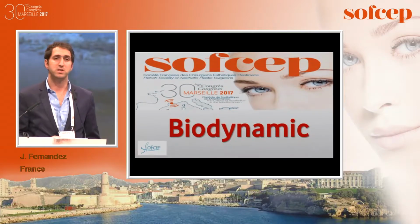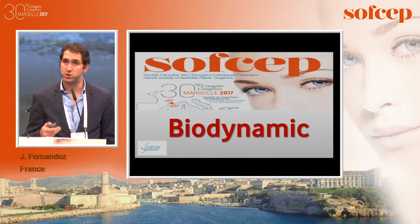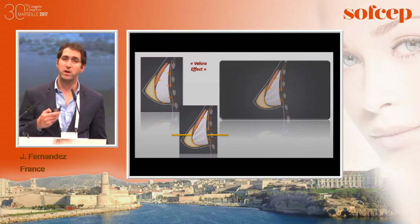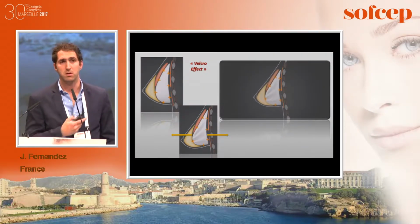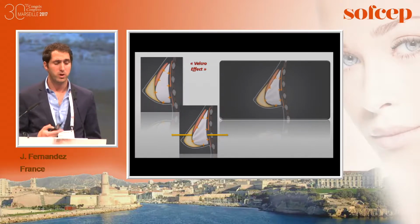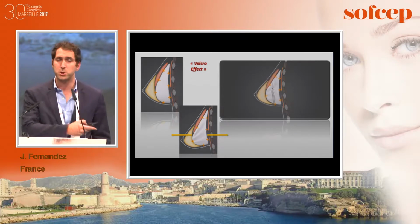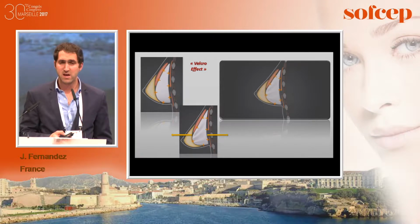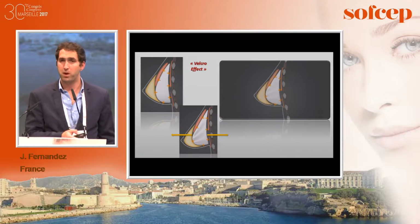But it's very important to understand the biodynamic too. The biodynamic with the Biocell is very important, because with the Velcro effect we have a real attachment in anterior and an attachment in posterior. But when you move, we're going to have a traction in anterior and a traction in posterior. So with this antagonist movement, we can have in some cases some implant rupture.